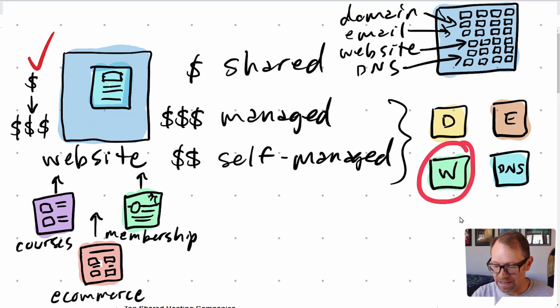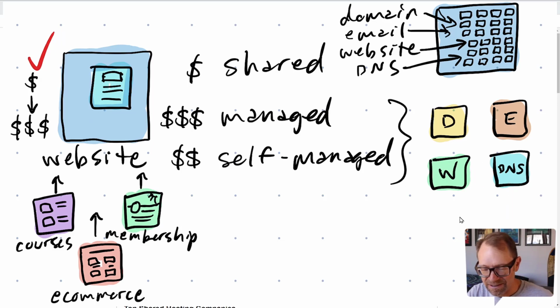The website, again, kept separate from the domain and from the email. And then the DNS, it's recommended that you control your DNS yourself and use a high-speed domain name system service so that when visitors want to go to the website, they go through the DNS at a very high speed, something that's called time to first byte, BYTE. Time to first byte is very fast with certain DNS services.